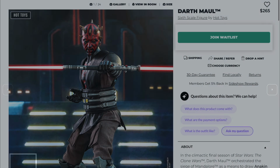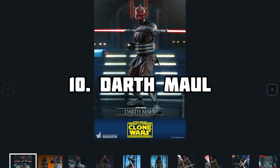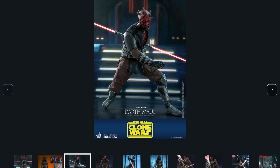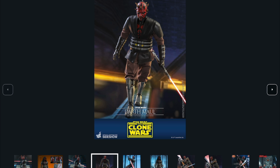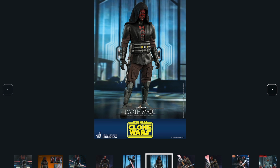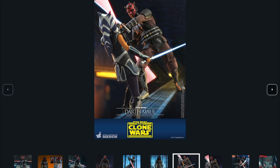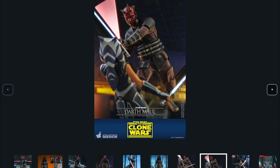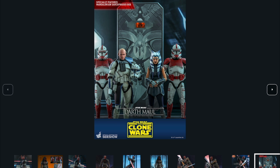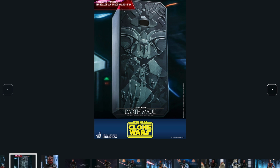And wrapping up this list, we have Darth Maul from the Clone Wars. Again, I owned this figure at one point in time. It's not a bad figure, but you have to keep in mind that he does have single jointed elbows. The body does have a paint application, so you could display it robeless. Personally, I don't like the way the body looks. I think he looks very thin and gaunt.